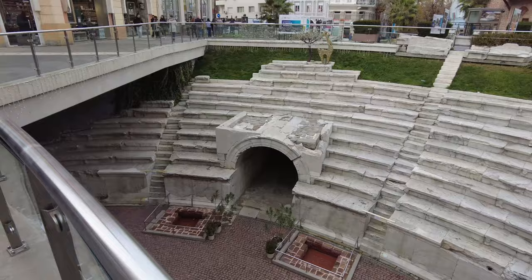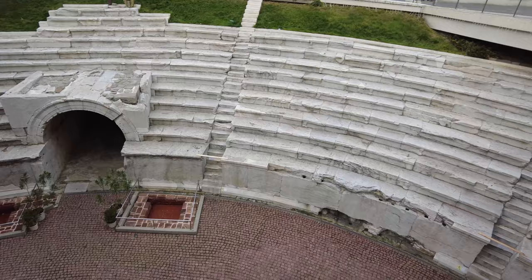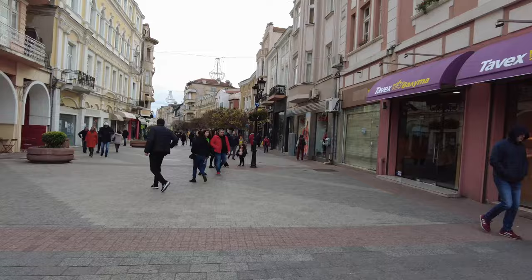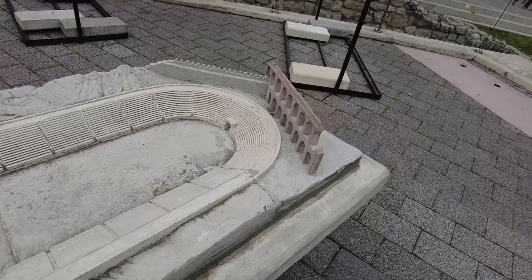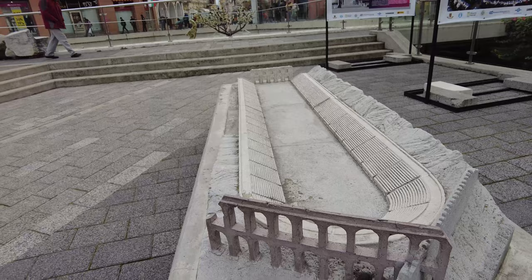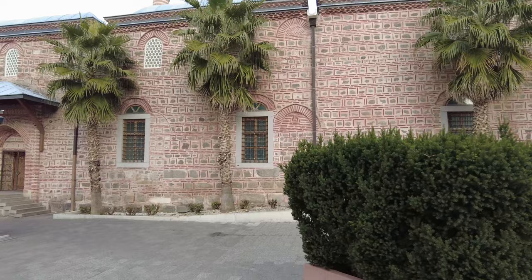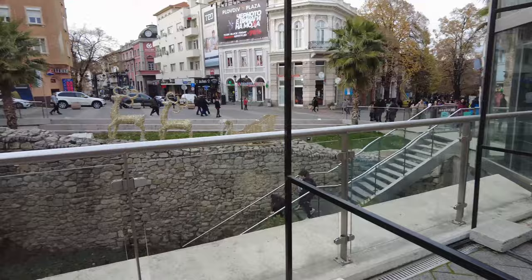So this is an ancient Roman stadium, or at least the corner of it. And over there is the scale model of what it would have looked like in its heyday. So I'm not sure if this is a scale model of what we see there. I'm guessing so. And right next to the old stadium, we have a mosque. It looks very Ottoman style, which makes sense, seeing as the Ottomans were here for a very long time.